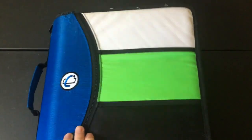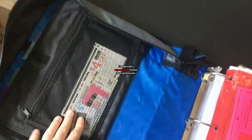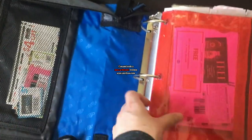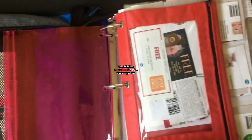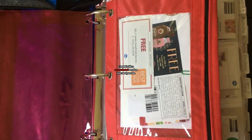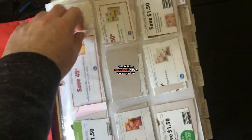This is a K-Sit binder. I got it at Walmart and I love this. So it has this little accordion file, which I use to keep inserts. I haven't gotten around to cutting various things, like rebate forms, I'll put in there. Here I keep restaurant coupons, store coupons, some paper clips. This little pouch, I keep coupons I'm planning on using for that particular trip. And then this is all my free product coupons that I want to use, and I keep them with the original letter.